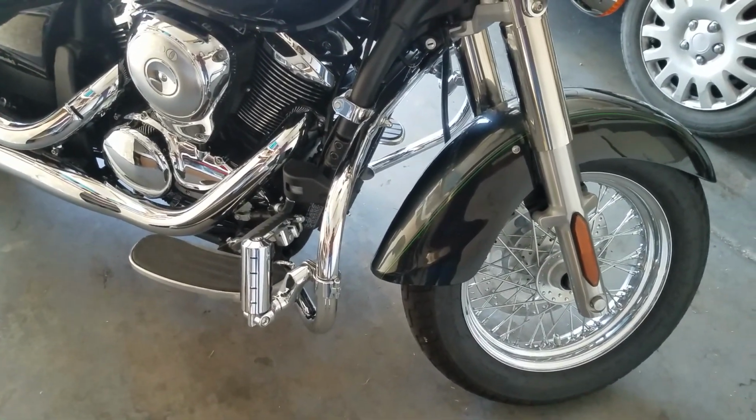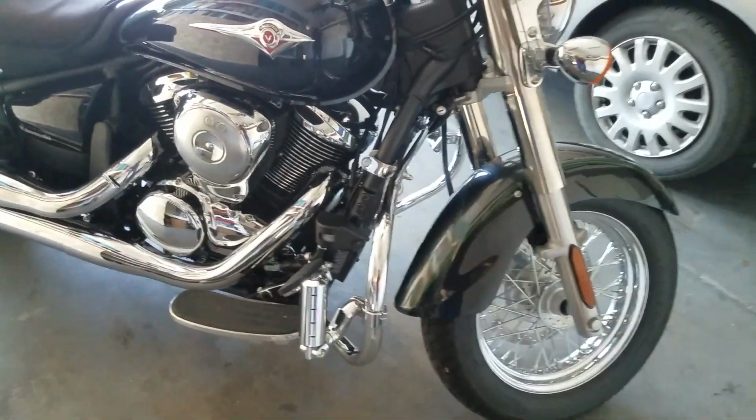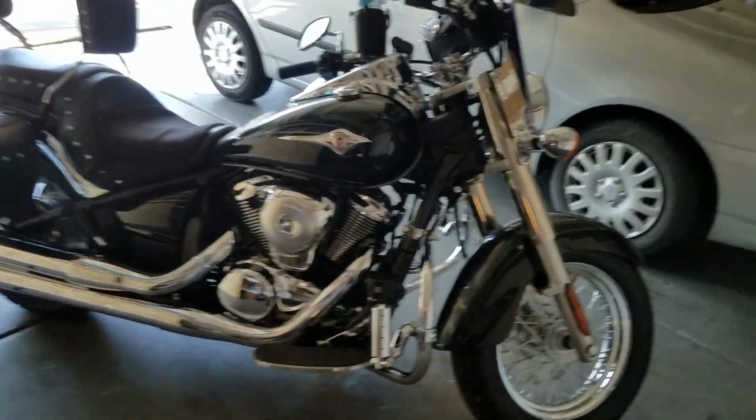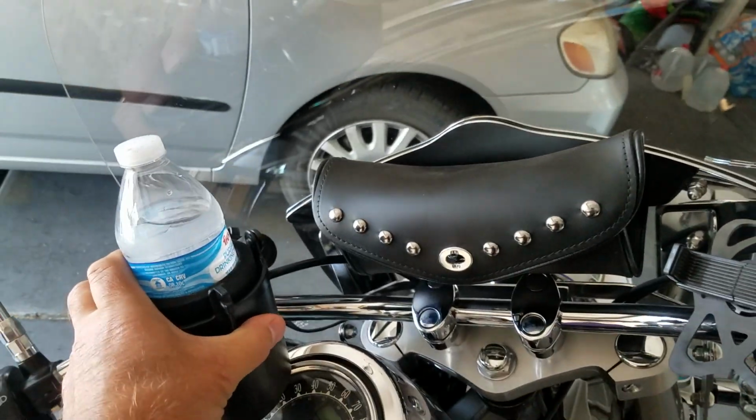I can't remember, to be honest, but man, it's just so comfortable. I think I have really turned the bike into something that works for me very well. I added a couple other little things. A cup holder was $40, local bike shop.